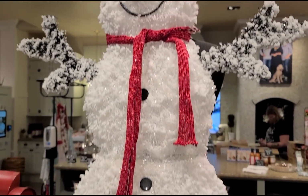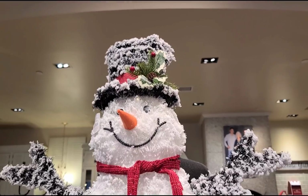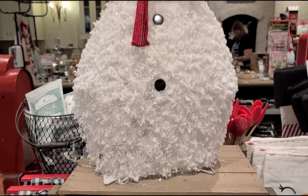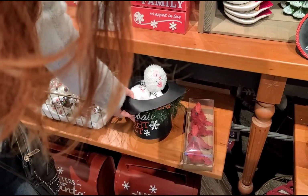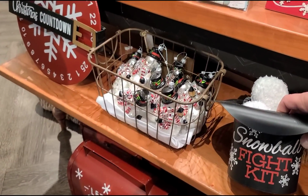Now, I know you like this. I did like that. And he is $79.99. He has a battery pack in him. Is he lit up now? Yeah, he has some lights on in there. Some little snowballs and a hat. That's Frosty's hat, John. That is Frosty.